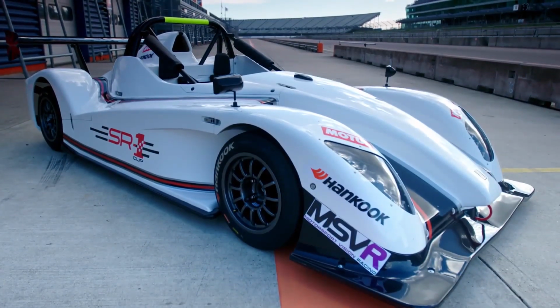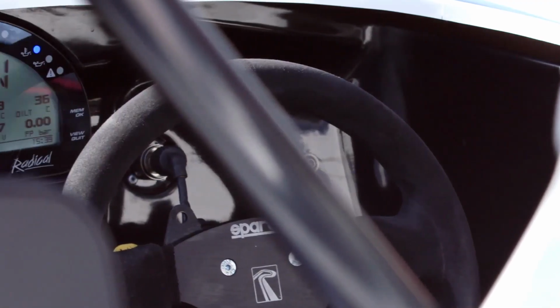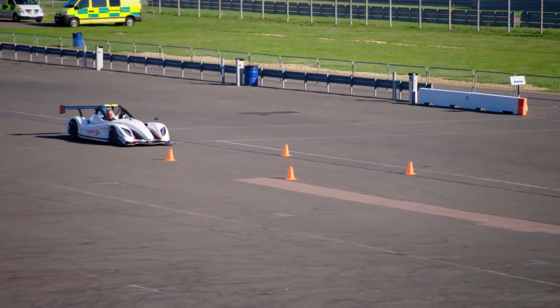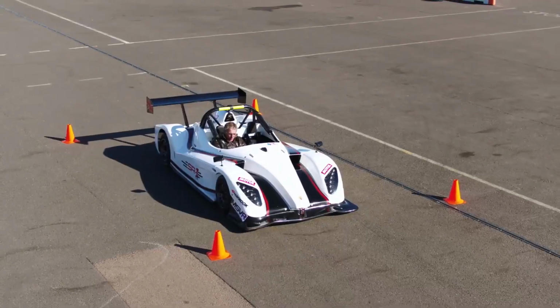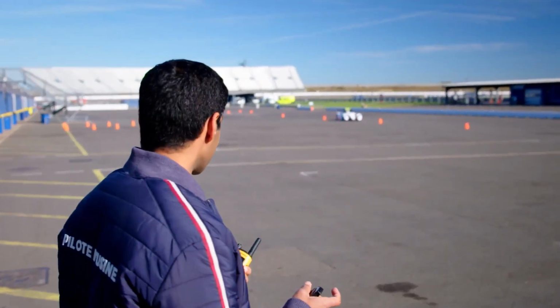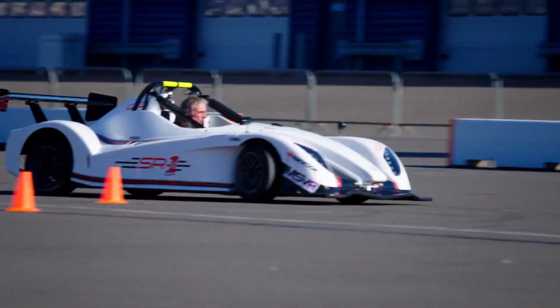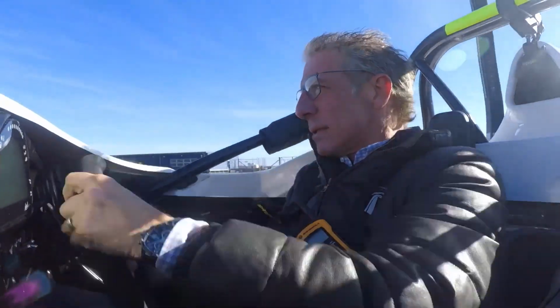Next. Time for the Radical SR1. The Radical is the cheapest car by some way, and also the least powerful with just 175 horsepower. However, at 490 kilos, it's also the lightest. Go. It's off the line. Bit of wheel spin at the start, but he's not got a great turning circle, the Radical, but he's using his right foot to get himself around the roundabout. That's working quite effectively.